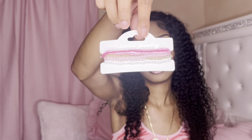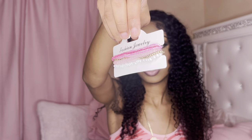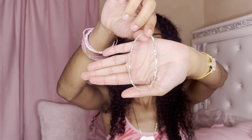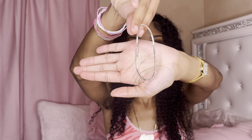They're giving me crystal vibes. That's what it's giving me. Hold on, because anyway, that's what they look like, real cute. Next anklet I got is this little silver rhinestone anklet. Yes, child, real cute.